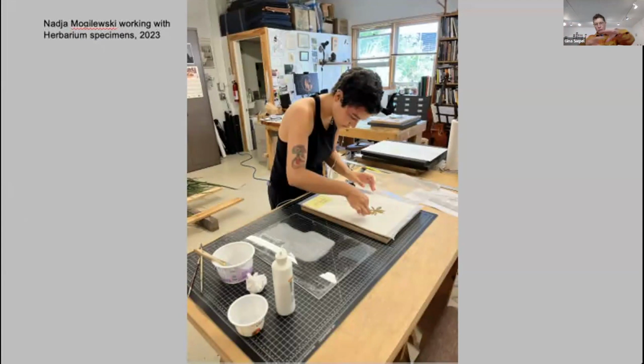So you can see we have a sheet of plexiglass coated with archival glue. We're using the archival paper, getting the glue on there in this particular way, and then using tweezers and arranging them. We did make aesthetic choices in how we mounted the specimens, but we also tried to stay true to the growth habits of the plants in their environment.